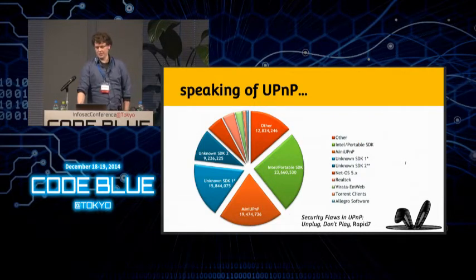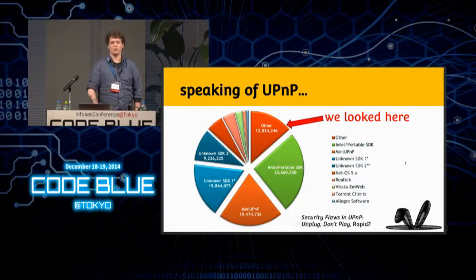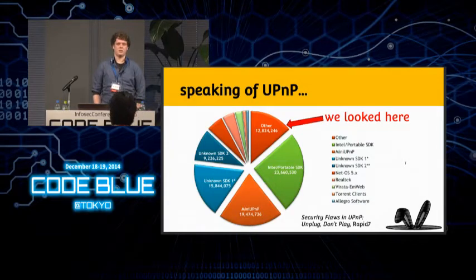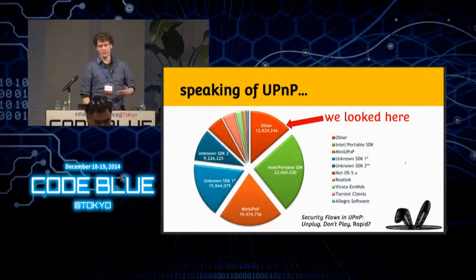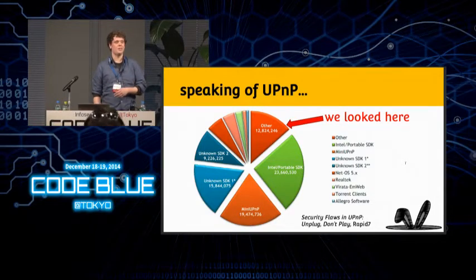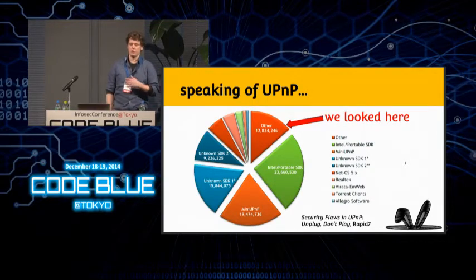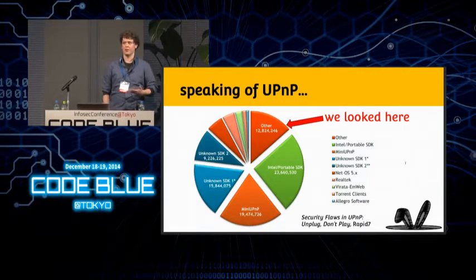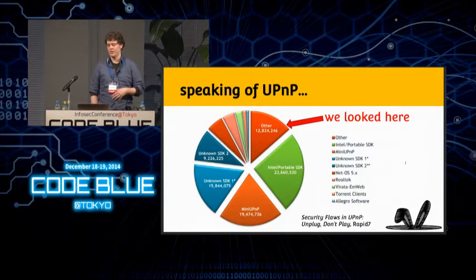However, we decided that not enough people had looked at the other category. It's a very large chunk, the fourth largest, and oftentimes these servers have vulnerabilities in them because no one has ever looked at them to analyze their security. No one has ever even tried to figure out who wrote the software. Oftentimes it's not maintained anymore. And all of these things are still exposed on the internet.